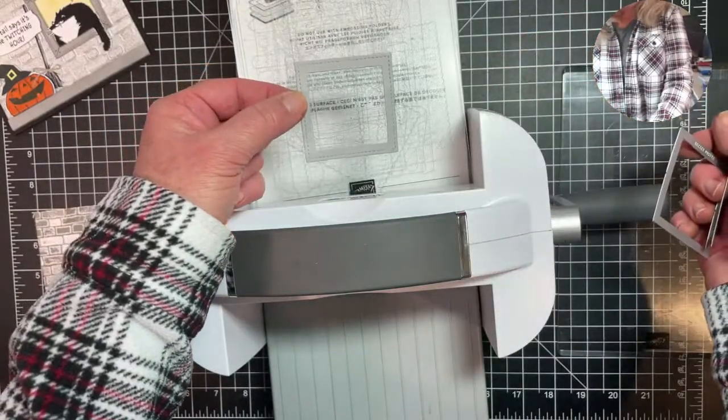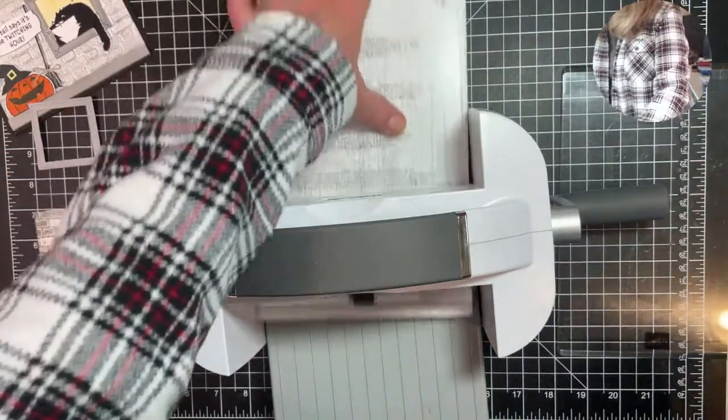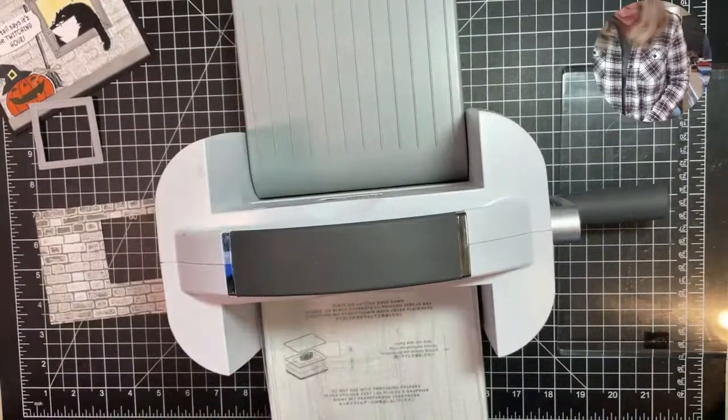So I'm actually just going to do 3 more of these. So bear with me while I line these up.